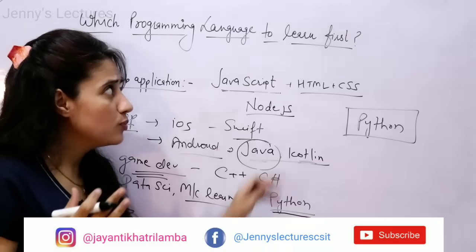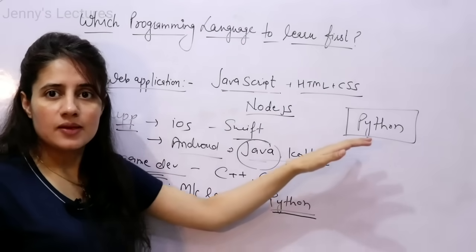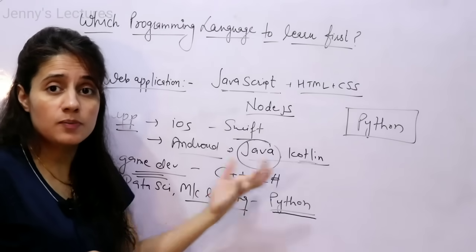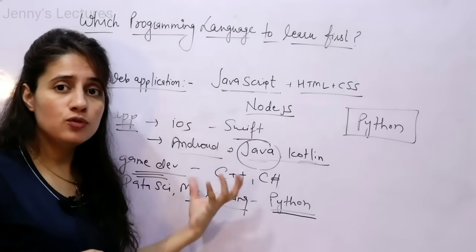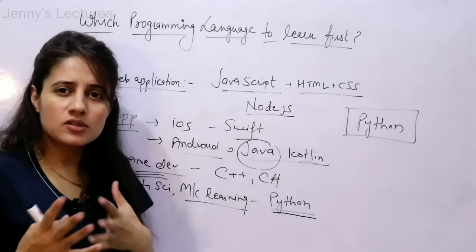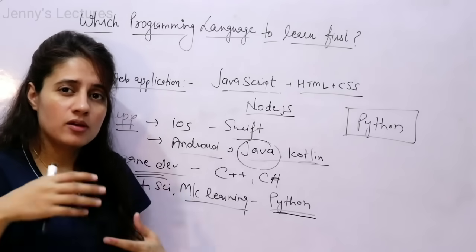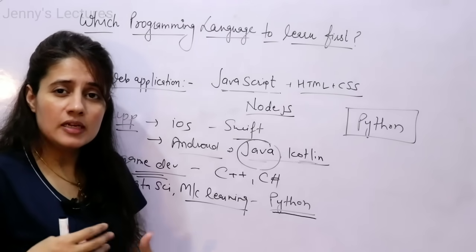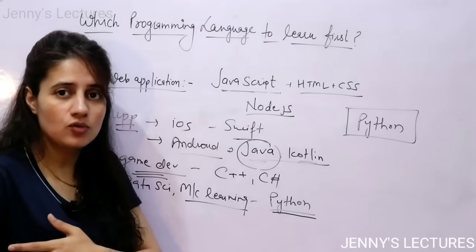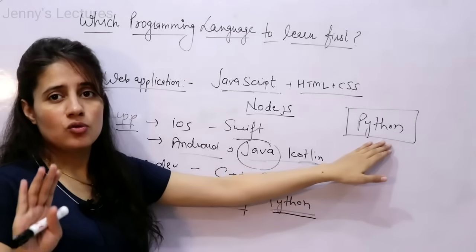because I feel the first programming language you learn should be easy. If the first programming language is tough, suppose you choose C, which is tough, C++ is tough, Java is also tough, then maybe you will get frustrated after some days, because these are not so easy to learn, and then you will lose your confidence and your interest in learning programming. So better choose Python to learn first.